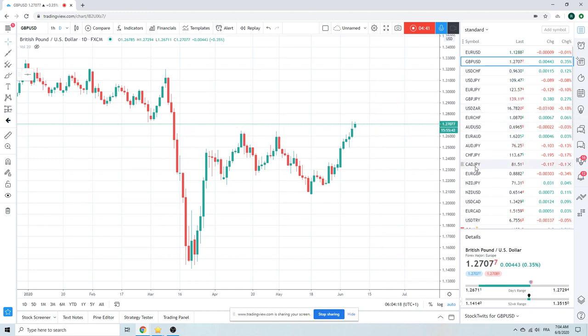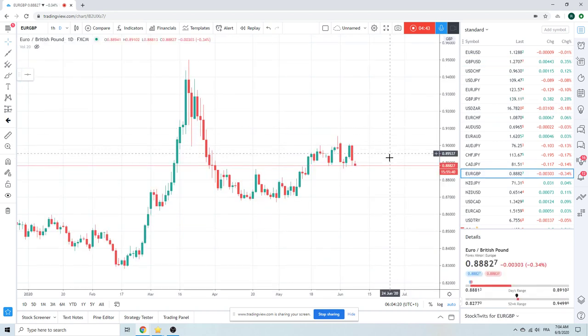We like cable higher. Euro-sterling, its brother-in-law there, 88.70 is important. Euro-sterling looks like it's heading lower. Again, nobody has this, which is one of the reasons we like it directionally. May or may not make sense, don't really care. Keeping an eye on this.